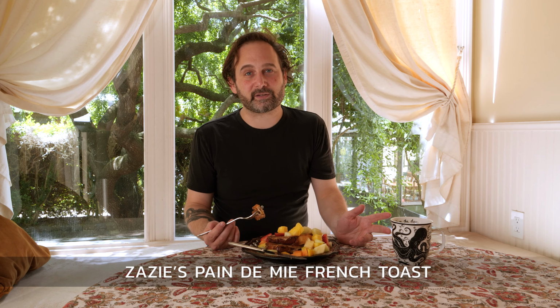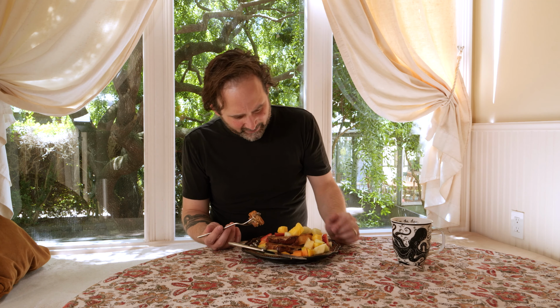So they have two different versions of French toast at Zazie, this and the French Toast Tahiti. So this one is the more kind of standard French toast, but they definitely make it special with just the fruit by itself. You got some pineapple and you got different kinds of melon and some mango in there. It's pretty awesome. Oh, and strawberry, of course.